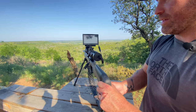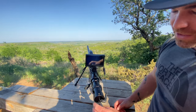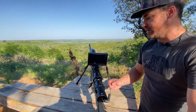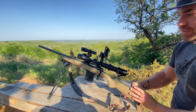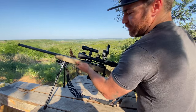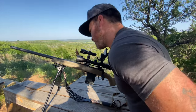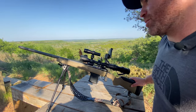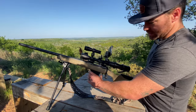I've tested it out during the nighttime, and for the price point of $170, man, you can't really beat it. It works very well in the dark, very well in the night. So yeah, this is my 6.5 Creedmoor Savage. Oh man, I can't remember the actual model. 110, yeah. The Savage Model 110, 6.5 Creedmoor. This bad boy is sexy.